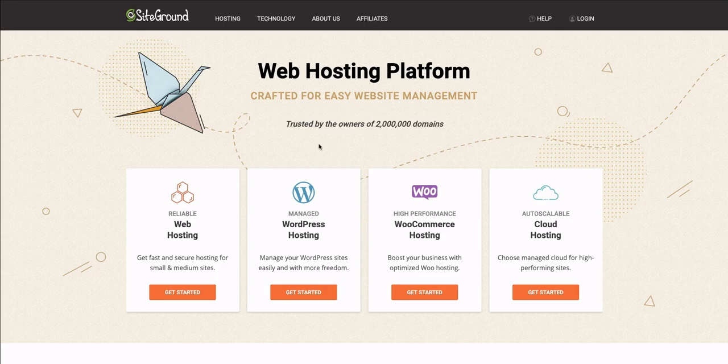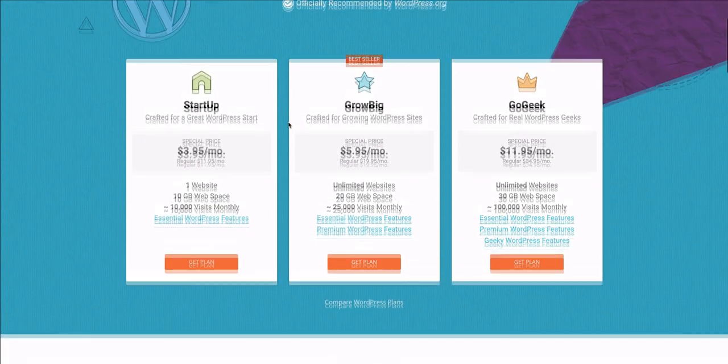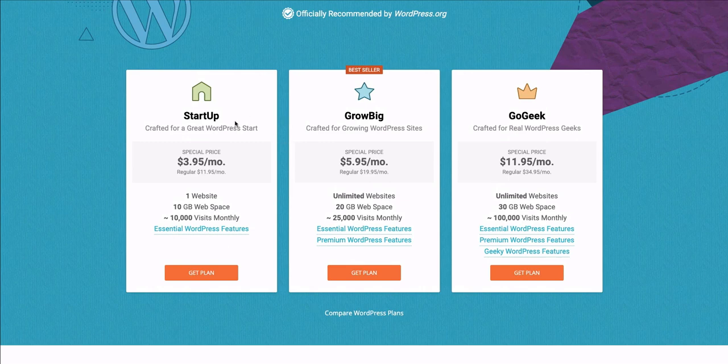I've ordered many a thing from SiteGround before, so I kind of know my way around. But if you do not, this is what you would want to do. We're going to do WordPress hosting because we're going to put WordPress on there, and that's just the way we're going to do it. You have a few choices here, 3 choices.